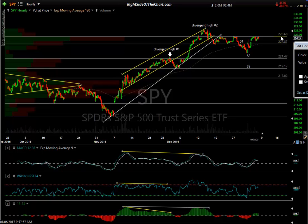These are rough numbers, 226.68. You can see that's acting as resistance. We've tapped up on that line. There's a gap back here that helps define that level, and then 1, 2, 3 reactions. And this was a support level here. Previously highlighted, we broke down below and have come back up since.